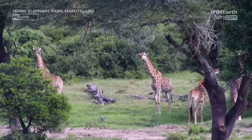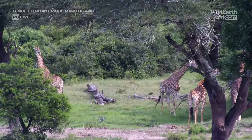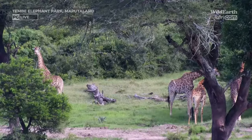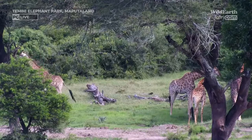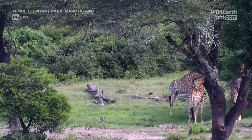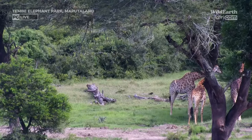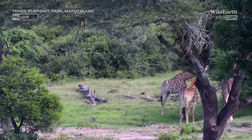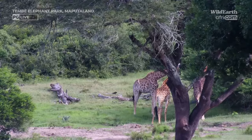So a whole collection of giraffes here, a beautiful journey of cows, and what looks like one bull. A nice comment from cheetahs and other animals. This is so lovely to watch. Thank you very much, cheetahs. Happy you're enjoying it.